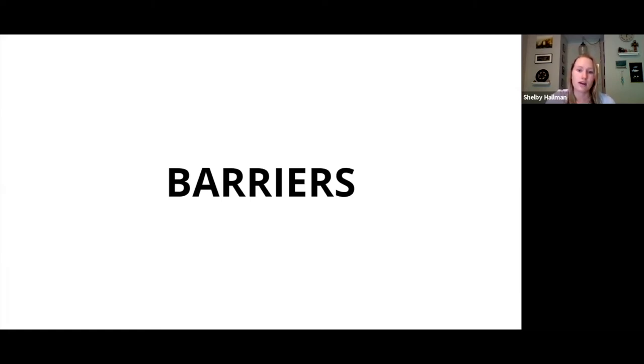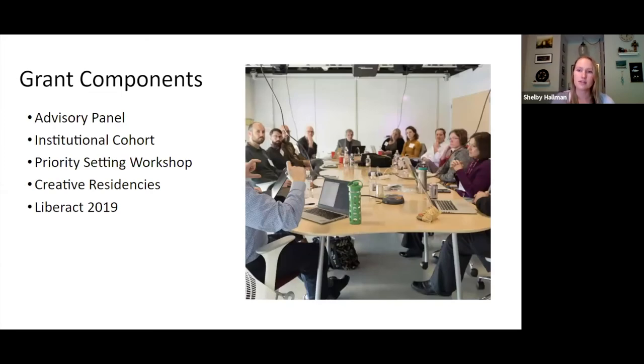So to address these two areas, the grant was split into five main components. First was gathering together a group of experts within visualization to form an advisory panel. Second was funding sub-grants at five different institutions, which I'll discuss in a second. We hosted a goal-setting workshop in December of 2017 to determine priorities for the overall grant and for the sub-grants. We also hosted three creative residencies at NC State, which I'll also touch on in a minute. And then finally, we hosted the LibRAC 2019 conference to pull together the broader community to discuss work that will continue in this field.